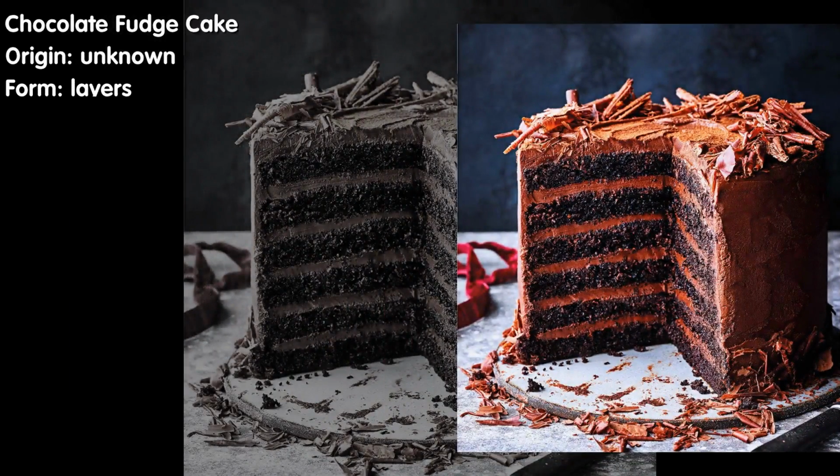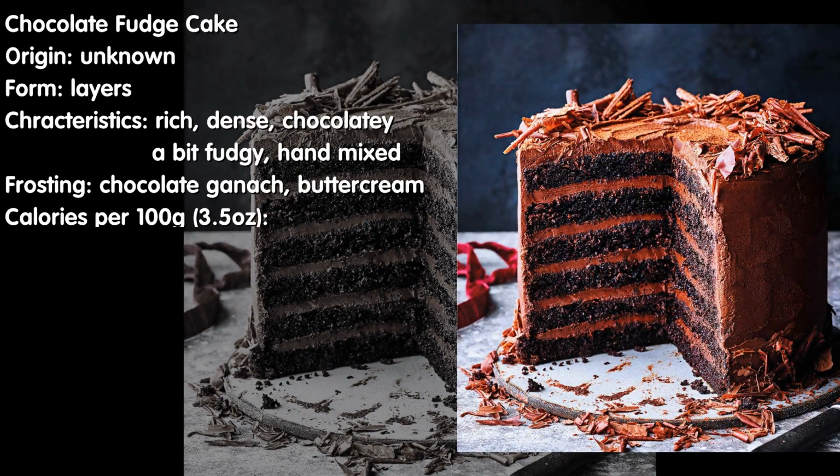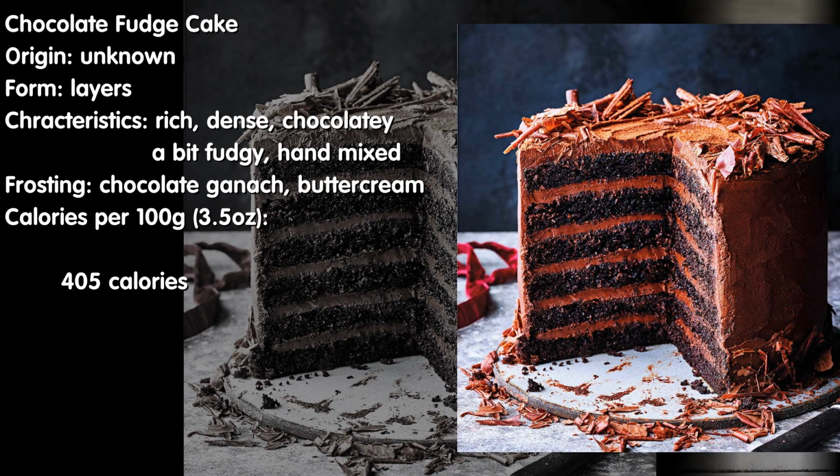This is not just another chocolate cake. This is the king of chocolate cakes. If you are a chocoholic, you gotta try this cake. But be aware, it is on the dense side, 405 calories.